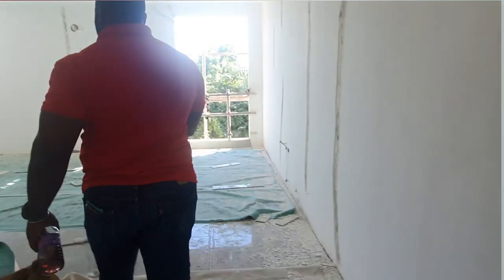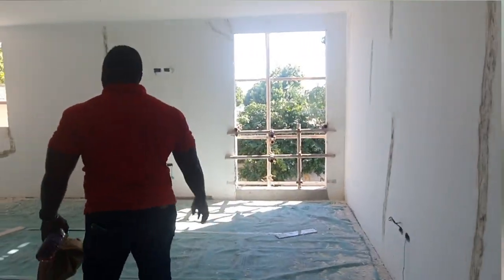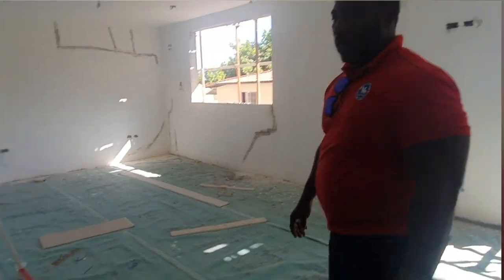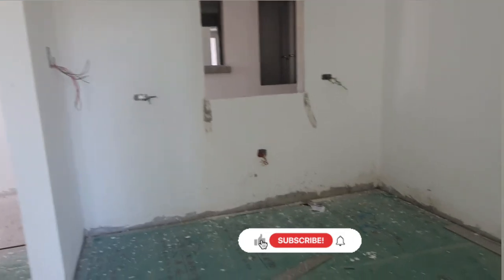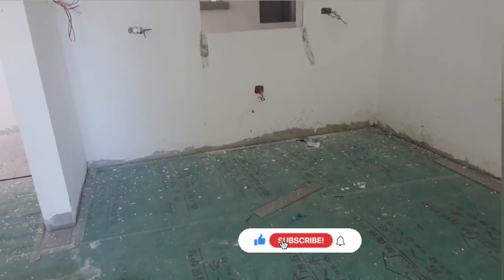Oh, nice. Oh, love the tiles. Yeah. So the kitchen is going to wrap around here. Mm-hmm. Then you're going to have like a peninsula here, a breakfast counter. Mm-hmm. You can put the bar stools here, have breakfast.